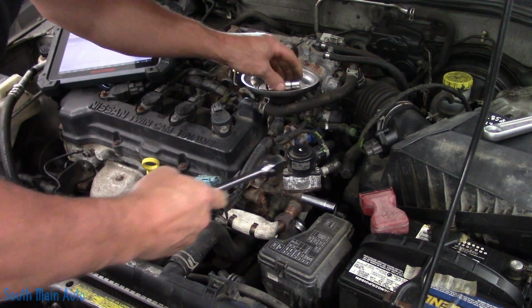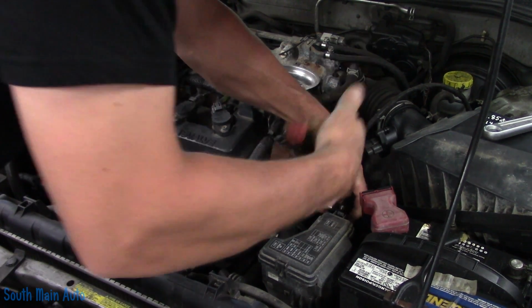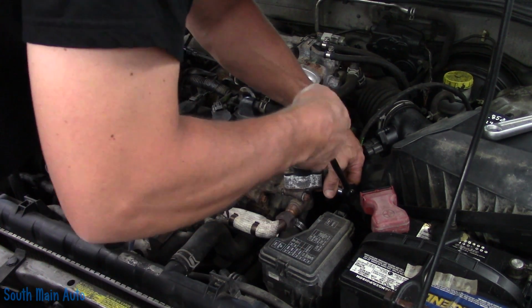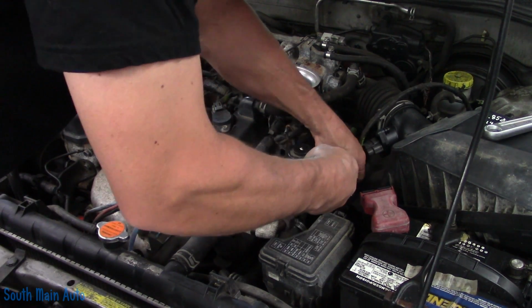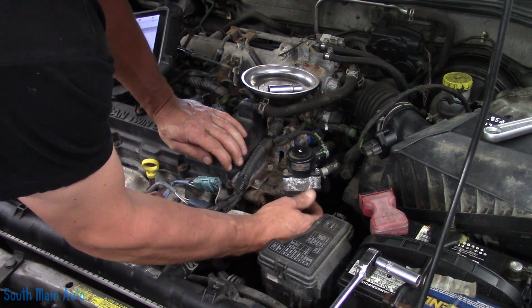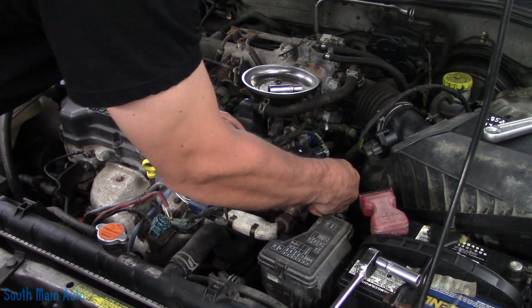Oh yeah, first try. 12 millimeters. Now she did tell me she had this engine replaced at one point in this car's life. It's a Florida car, so it's pretty clean. I don't know what happened to the original engine. Looks like it's liquid cooled.